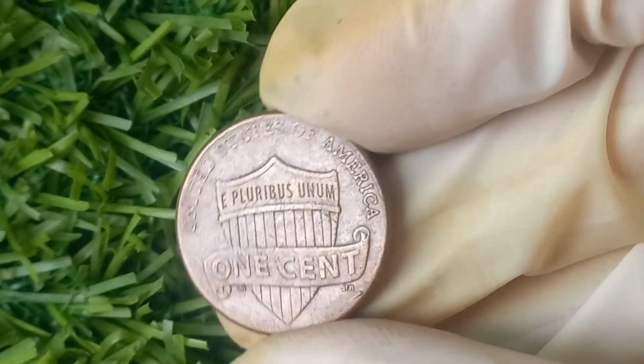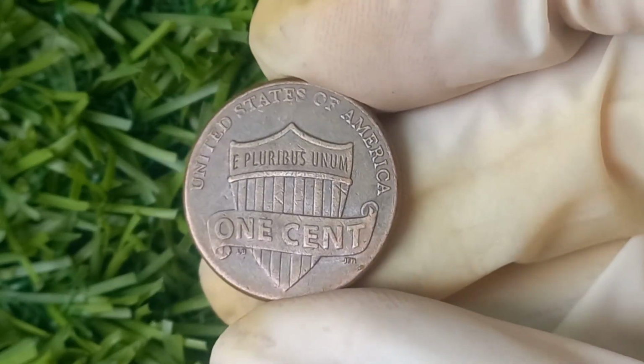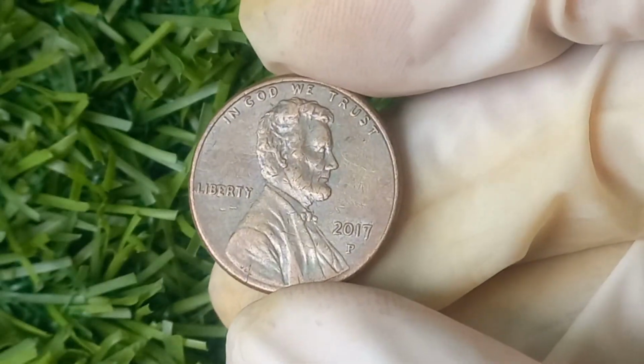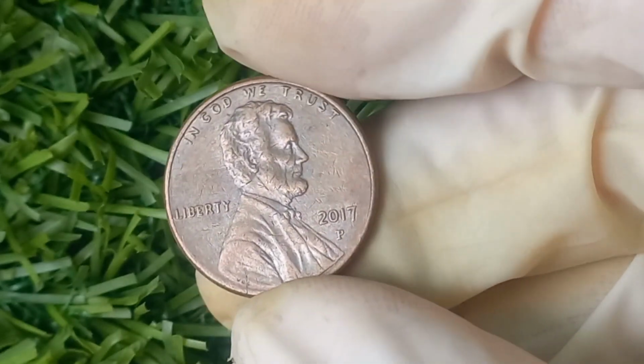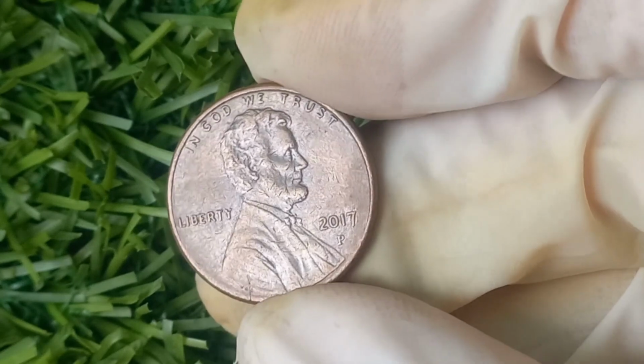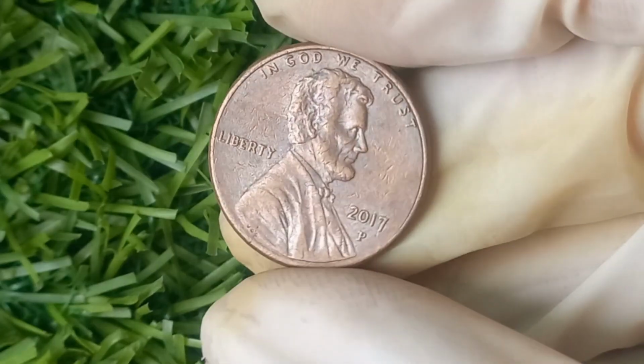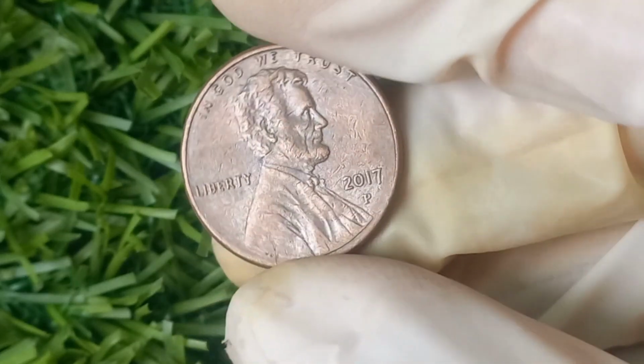Have you ever looked at your collection of coins, pennies, nickels, dimes and thought, what if one of these could be worth a fortune? What if I told you there's a chance you could hold the next $1 million coin in your hand? Sounds exciting, right? But wait, the clock is ticking, and opportunities like this don't last forever. Let's start with the basics.